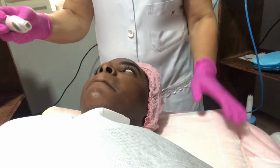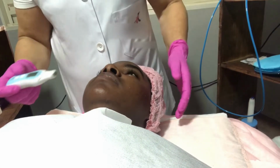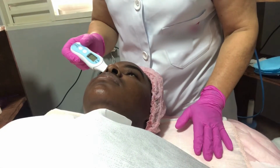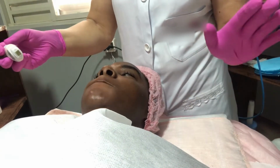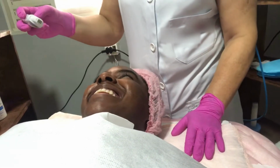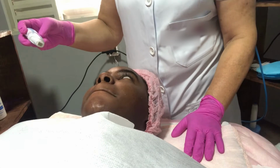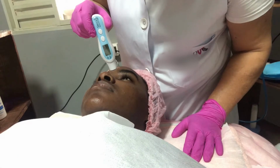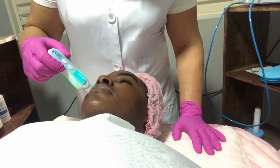So in this first step of the procedure, she is using this little thing that almost looks like a thermometer, but what it does is it measures the water content and oil content in your skin. She was just telling me that if it turns green, then your skin is normal. Everything is at a good level. And when she first put it on my skin, it turned yellow, and I was like, what? What's up? But she said it just wasn't measuring right. So she did it again. Here you see her doing it again. And this time it turned green. So my skin is good, y'all. I be taking care of it.